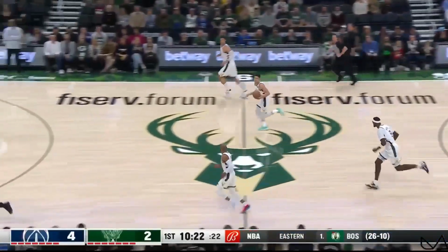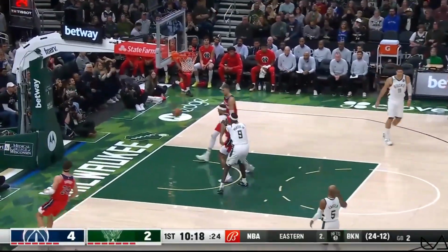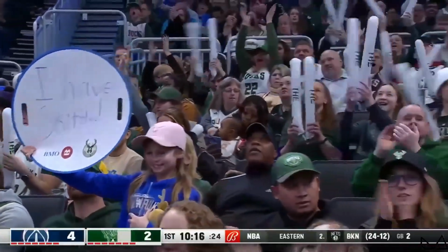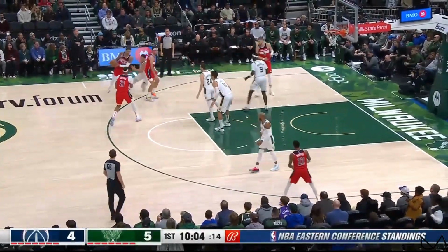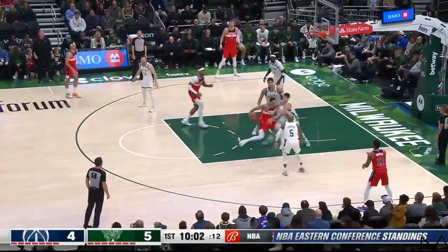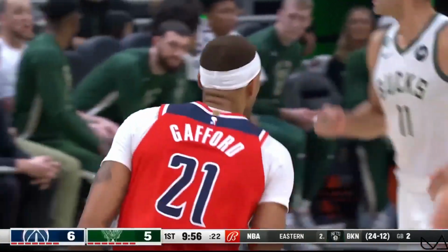And Grayson rips it away. They got numbers here for the Bucks. Kind of a 3-on-1, 4-on-1 opportunity. Javon Carter drains it. The Wizards against the T-Wolves knocked down a 3 in the fourth quarter of that game. And Grayson has his pick on that transition. A thunderous dunk in the face of the Bucks for Gafford.